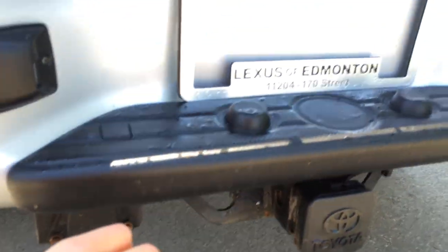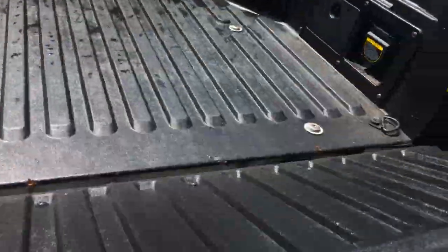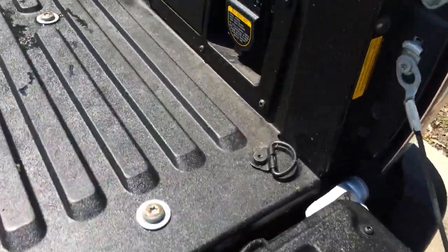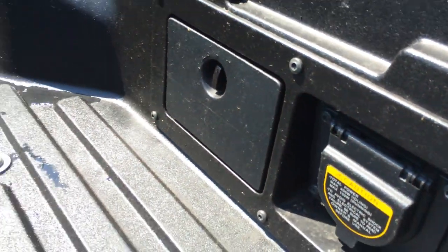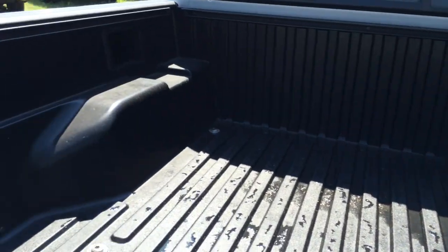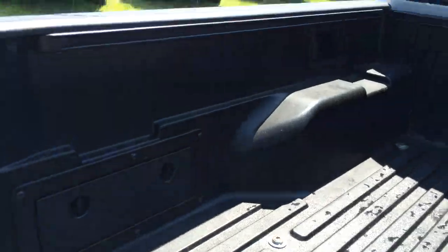Lid adapters, backup camera right here. So you have cargo tie downs, a plug in, storage, more storage.